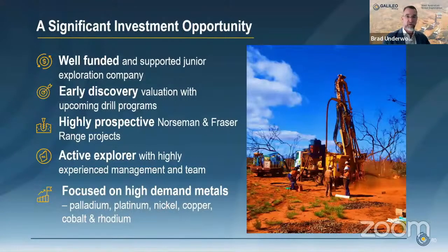So as well as the Norseman project, we are actively exploring in the Fraser Range. We are well funded for all of our exploration programs we have coming up. We believe we have an early discovery market valuation, and if we continue to be successful, then we'd expect to see that valuation change again. We've demonstrated the prospectivity of the Norseman region. We believe there's the potential for that region to be a palladium province. This is the first time economic mineralization of that type has been discovered in Norseman. And from there, I wouldn't be surprised if a lot more mineralization is found in the area.